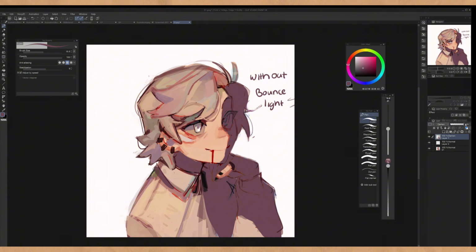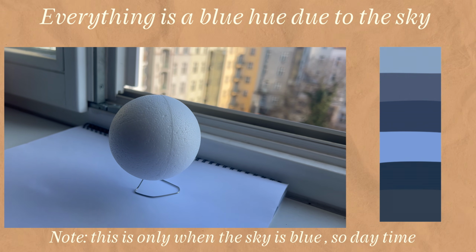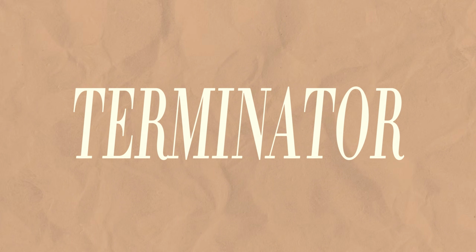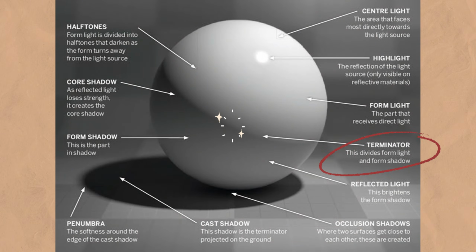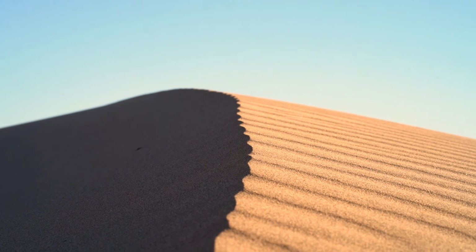Bounce light helps reveal subtle gradients and details in the shadow. The skylight is also the reason why a lot of the shadows are blue outside, because of the blue rays bouncing from the sky onto the objects. Another important factor for the bare basics is the terminator. This is the darkest part of the shadow that sits between the highlight and the bounce light. This will be the defining line for contrast, so basically this separates the highlight and the shadow.